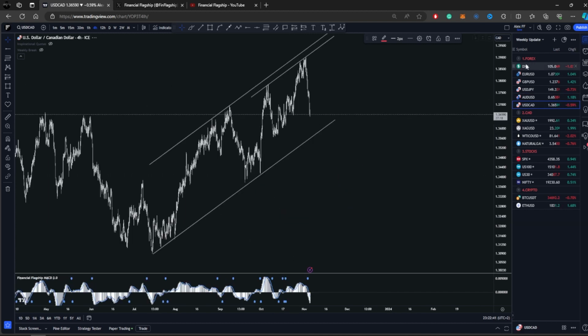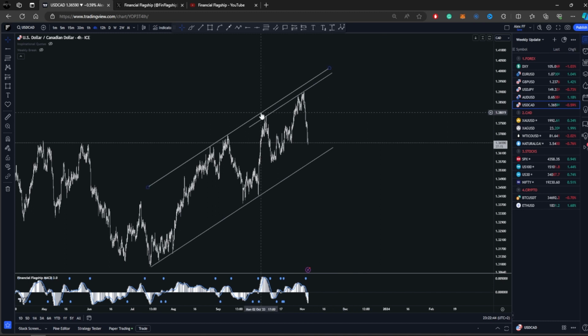Moving on to dollar CAD. For dollar CAD, we can see that the price is moving messy inside this parallel channel. We also have price resistance here, as you can see, and then the price started to drop from that level. Right now, in the coming week, I'm expecting a consolidation. As I was saying, the dollar is becoming a bit weak in the coming weeks.